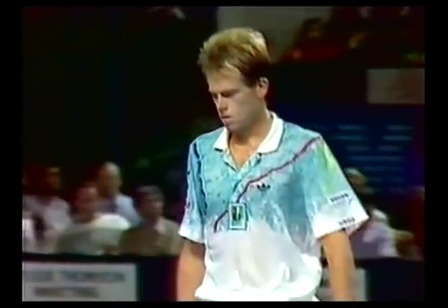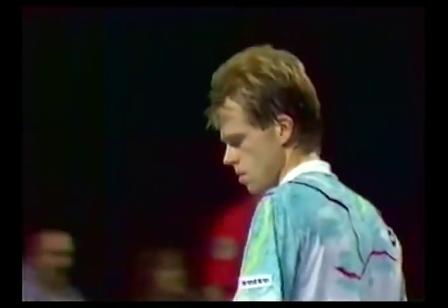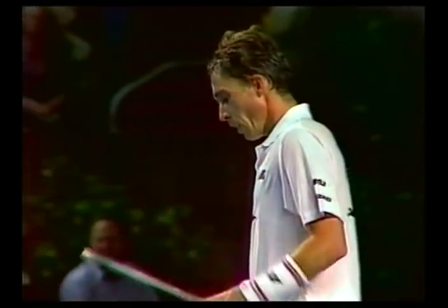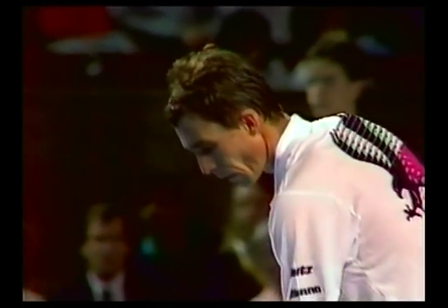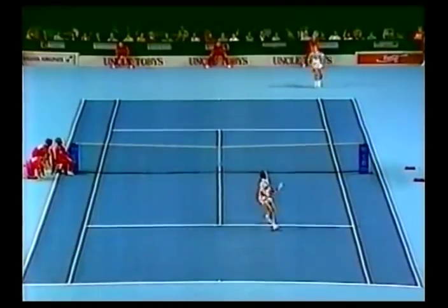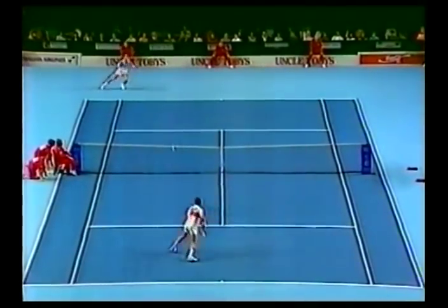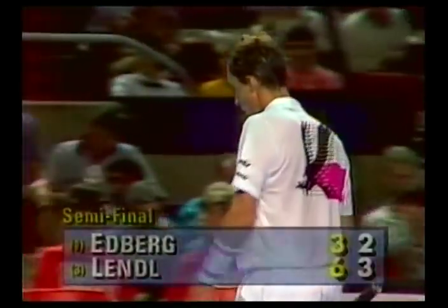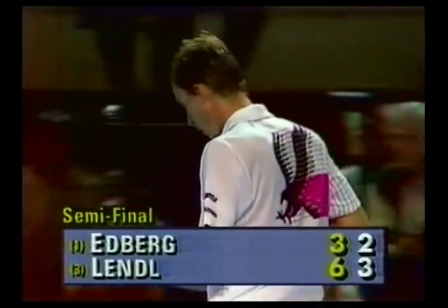Well, another wayward forehand from the Swede, but also in the middle of that rally, it was a short Edberg forehand that allowed Lendl to take charge of that point. 40-15. Good length. Well, there you heard the Swede say good length sarcastically. It's hurting him. Lendl leading 3-2, second set.